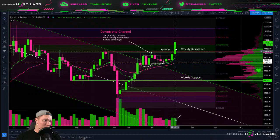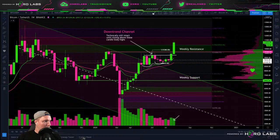Now, this weekly close obviously needs to stay above the weekly resistance here, and ideally above the wick high of that, which is about 10.5. So weekly close 10.5 this weekend, about 5 days out. So lots can happen in 5 days, but that's one I'll be watching. So I'll just put that on there for illustrative purposes.